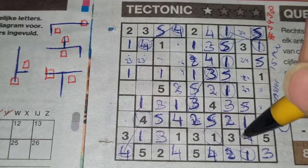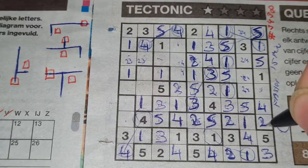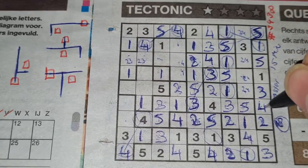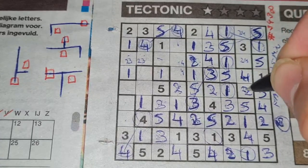2 and a 4. We see here 4, no 4 there. 4 should be here and the 2 goes there. 1 box left in this area for number 3. Now we have a 4 there. So this box can't be 4 anymore. That box should be a 4. And this box should be a 2.